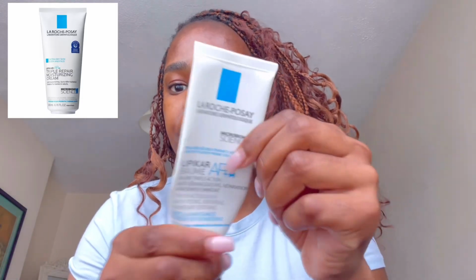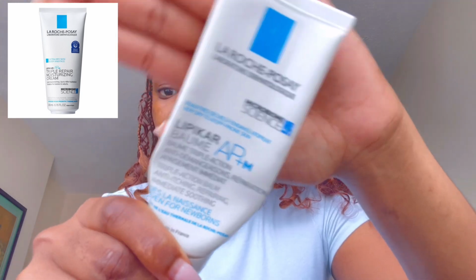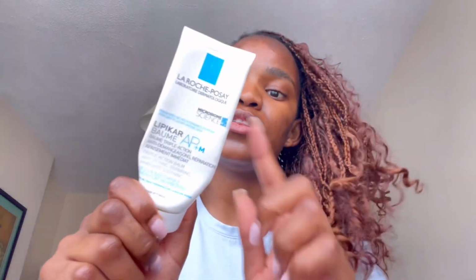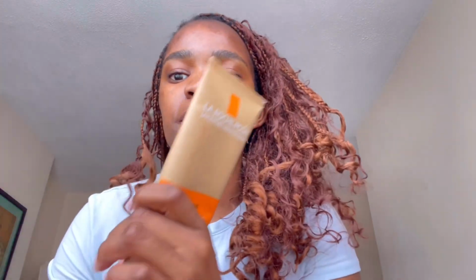And then I use this moisturizer, the Lipikar Balm AP+M by La Roche-Posay. Very moisturizing, very hydrating, especially because I have drier skin because of eczema. But for everyone, even if you don't have eczema, it's just good to moisturize your skin. And then I would use SPF after that. So it'll be the vitamin C serum, the moisturizer, and then SPF, which is also from La Roche-Posay.